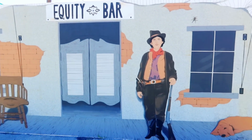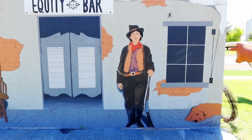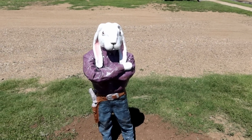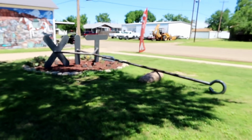How cool is that? A mural of Billy the Kid with a dog asleep in the corner. Now what I want to know is, who's the guy that's staring at him? Who are you, fella? Why do you look like you're gonna draw? I didn't know we'd be going to the bar with Billy the Kid. Where's Scott when you need him? Giant branding iron.